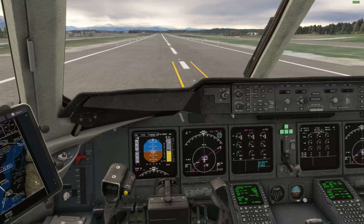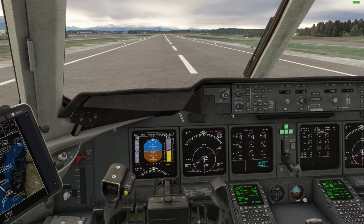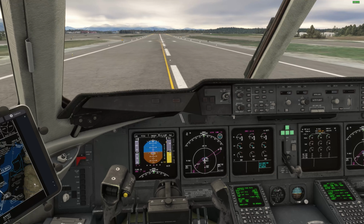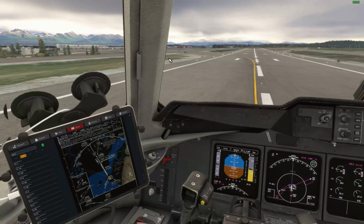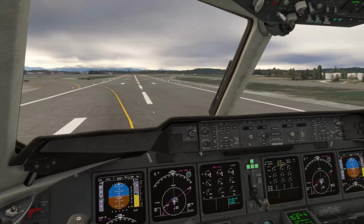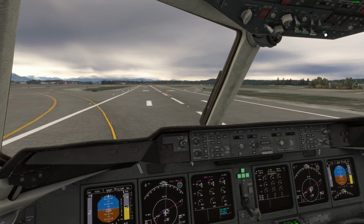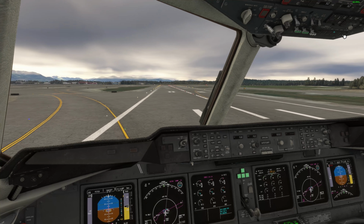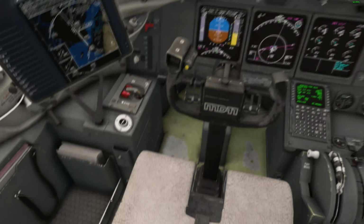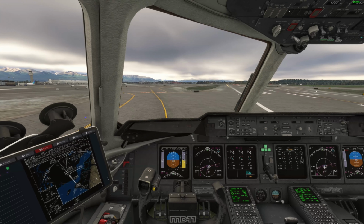A decent landing in my book. Auto brake disconnect. Slowing down. Turn off here. Right, so APU start. Auto brake has to be disconnected. Flaps up.